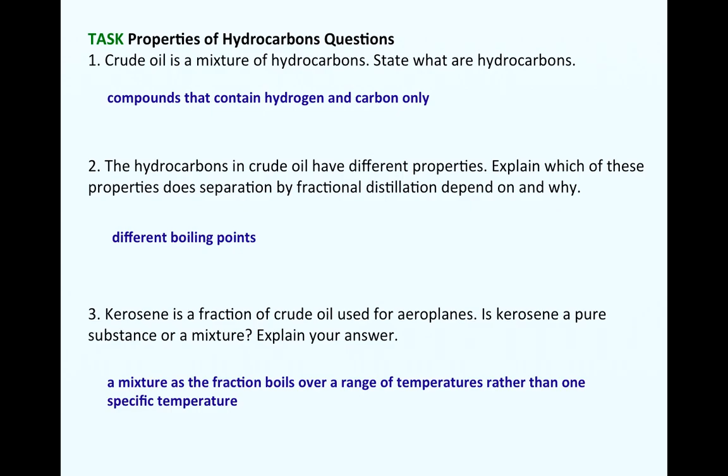Question 3 asks you about kerosene. Now this is a fraction in crude oil used for aeroplanes. Is kerosene a pure substance or a mixture? Explain your answers. Now thinking back again to fractional distillation, the fractions come off on a range of boiling points. So this means you've got a mixture. If it was a pure substance, it would have a specific boiling point of one temperature rather than a range. So your answer needs to say something like, a mixture as the fraction boils over a range of temperatures rather than one specific temperature.